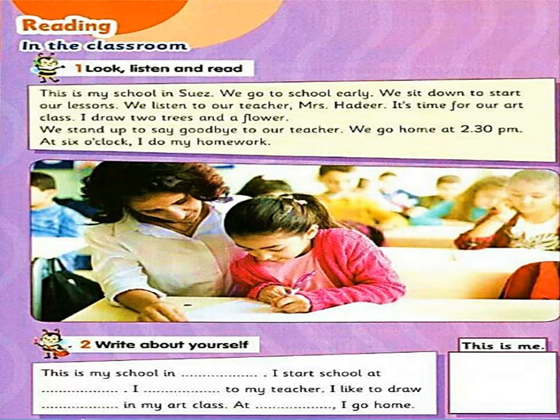Let's write about yourself. This is my school in space. Write down your city. I start school at space. Write down your time that you go to school. I space to my teacher.